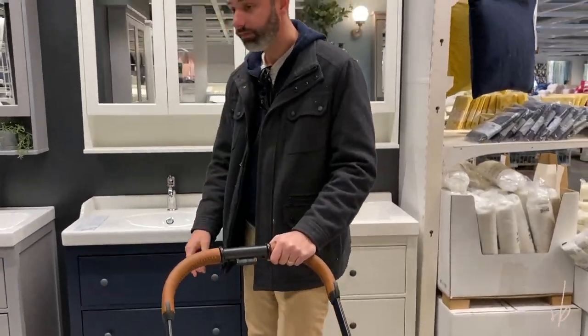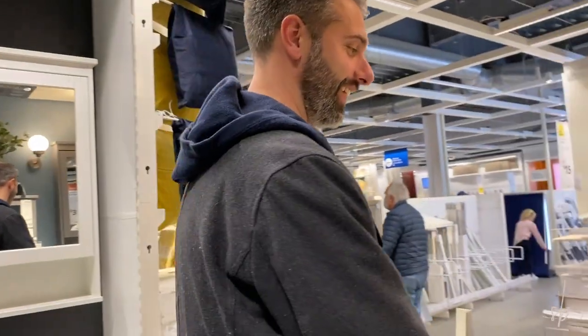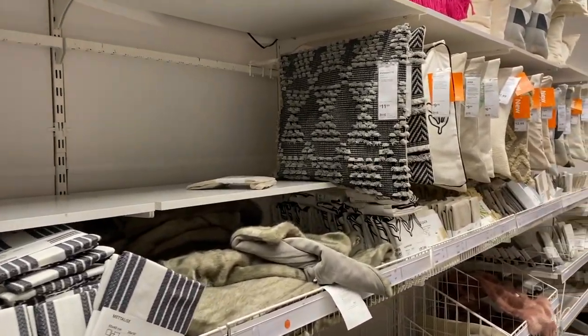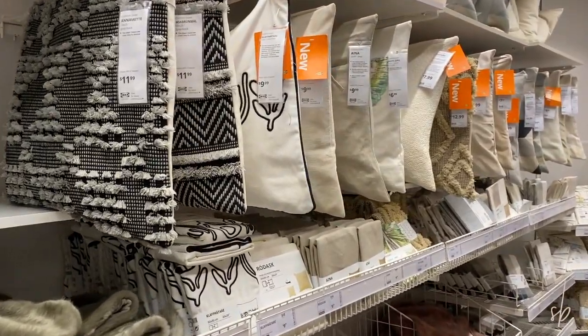Adam is inspecting. Does it meet code? I'm looking out trying to figure out how they got the drinks. So many pillow covers.